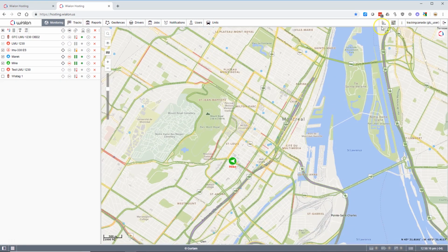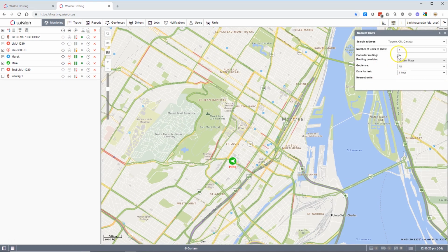The next thing we'll look at is the find nearest feature. It's a really cool feature where you can see the nearest vehicle at any given point. Just double click on the map anywhere, and it'll show you the number of vehicles you have parked. If you use consider routing, you'll also consider the roads you'll take and show the distance based on that.